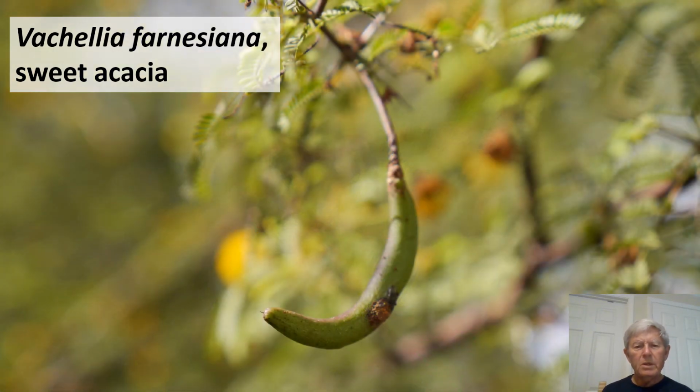And finally, as we would expect, a member of the Fabaceae, or the pea family, would typically have a pod, legume-type fruit. So that's it for set 5.